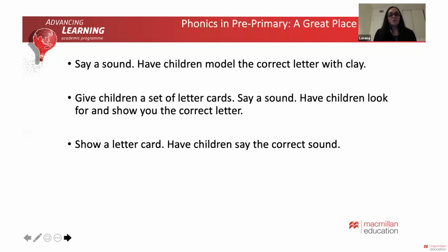Another thing is that you can show a letter card and children say the correct sound. Okay, so if I say, what sound does this letter make? You can have the answer. You give me the answer. Yes? Okay.